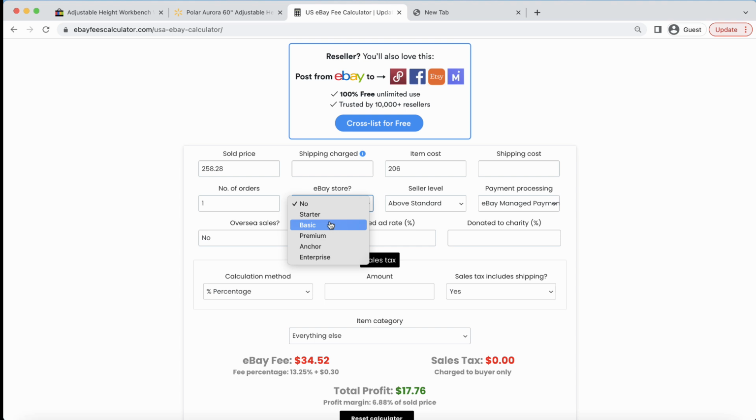A store that is a basic or above has a lower selling fee. If you have a starter store, it's the exact same high fee, but if you have a basic or above store, it's actually lower fees. And then we'll say for our seller level that we're above standard. Now, I really don't use top rated. Sometimes once in a while my stores will get top rated, but then it'll lose it and then it'll get it again. So I always leave it on above standard as a baseline.